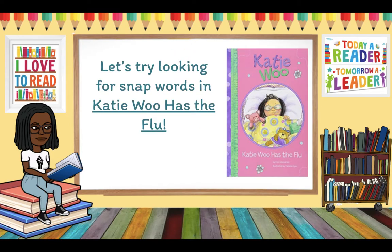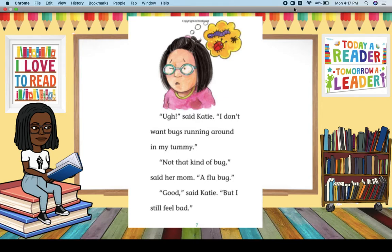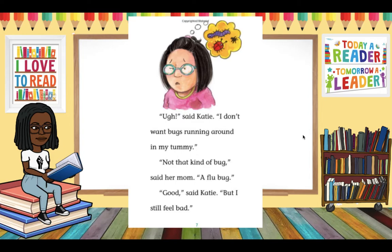Now, let's try looking for snap words in Katie Woo Has the Flu. I want you to keep your ears open and keep your eyes open. What snap words do you see in Katie Woo Has the Flu?